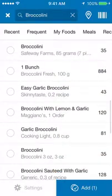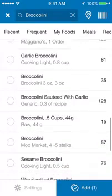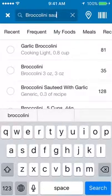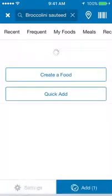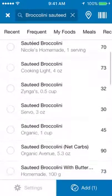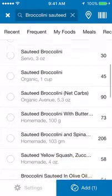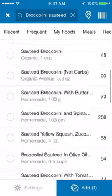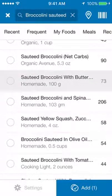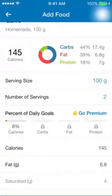Let's see. I'm going to go ahead and search specifically for a sauteed broccolini just to take the cooking method into account. And that way I don't have to worry about looking for like butter and adding more and more and more. Here we go. So sauteed broccolini with butter. Cool. Again, I'm going to adjust my serving size because it's a big pile of it.